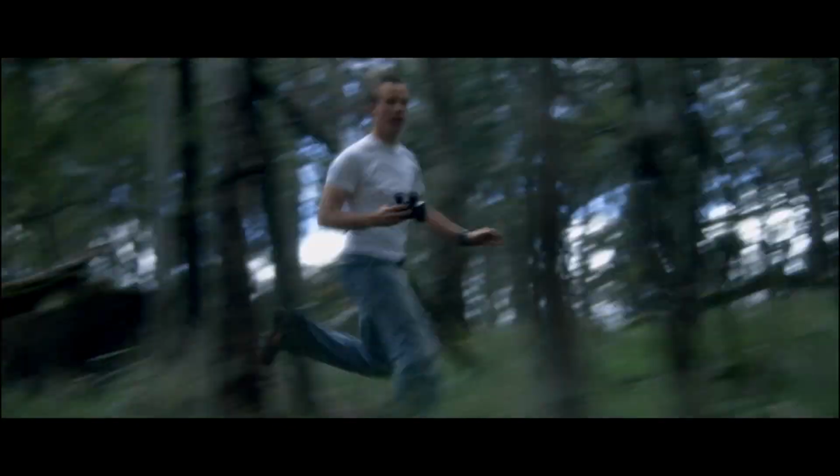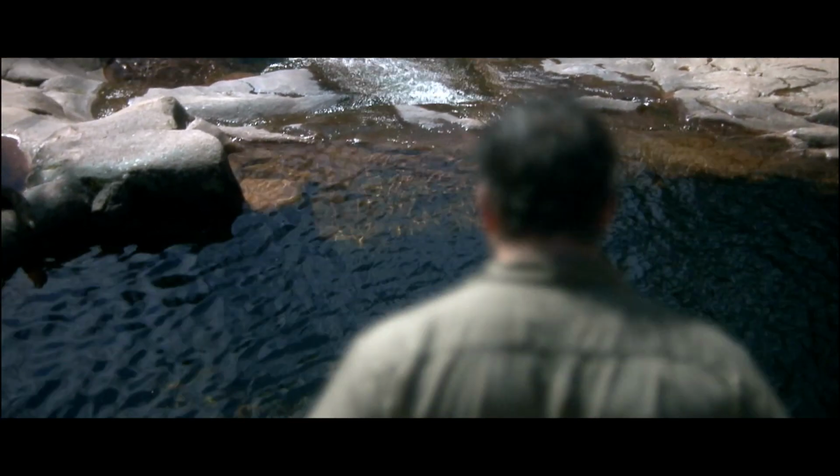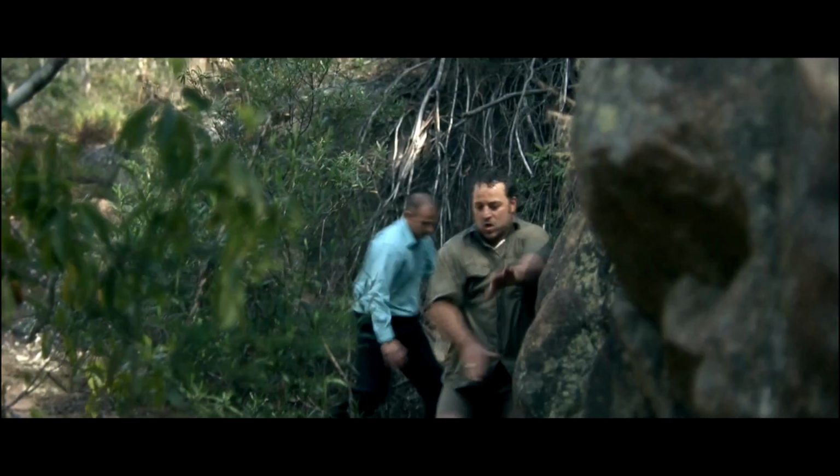And we're back in Trentham with Dave running, and the camera is running with Dave, and then we're back to Bermagui, trying to make all this feel seamless and cut the angles in so it feels like it's at the same time. It's very difficult.